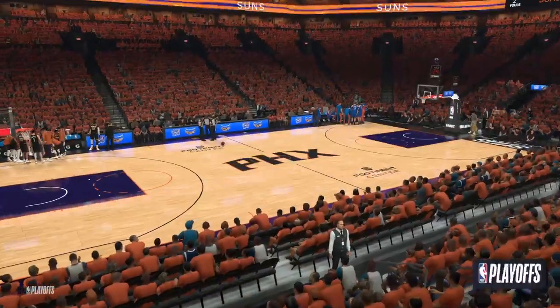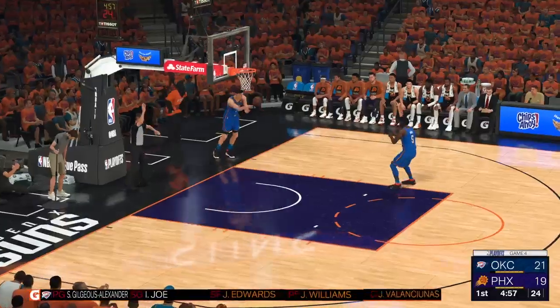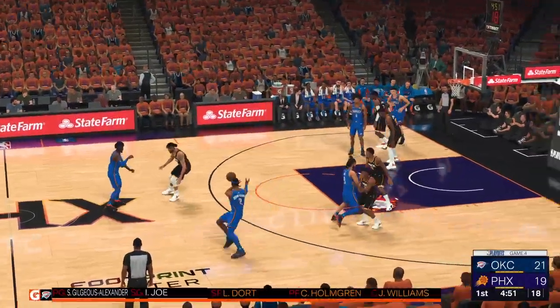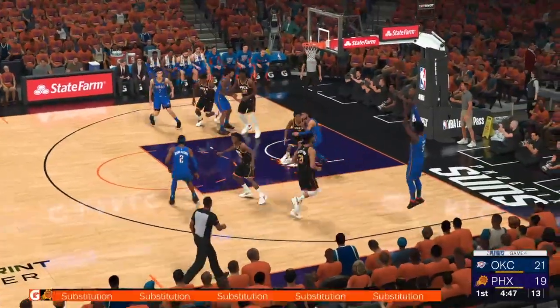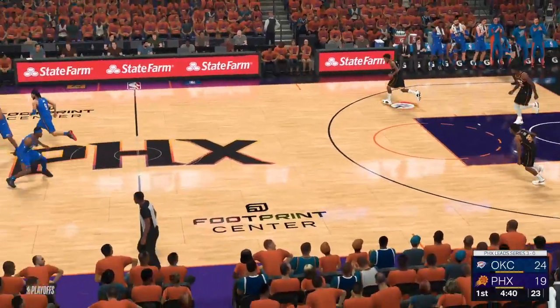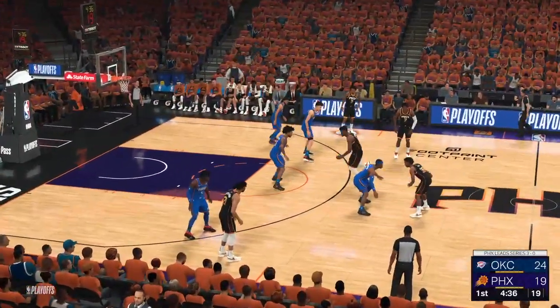And the Suns will go for a different look here. Azubuike, he's checked in for Ayton. Bamba comes in for Durant. Bates Diop, he's checked in for Houston. And it's Lee in for Devin Booker. Dort, the pass to Gilgeous-Alexander. Back to Dort from the arc. That one's good. And so Gilgeous-Alexander with the assist. And the Thunder lead by 5. Phoenix has gone 1-2 from three-point land so far.